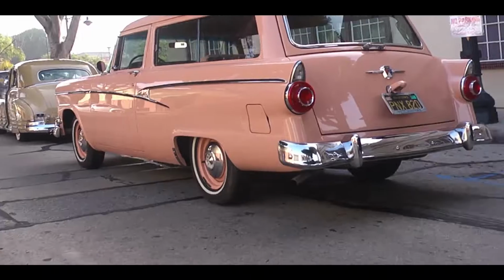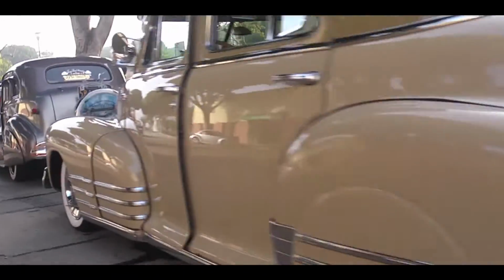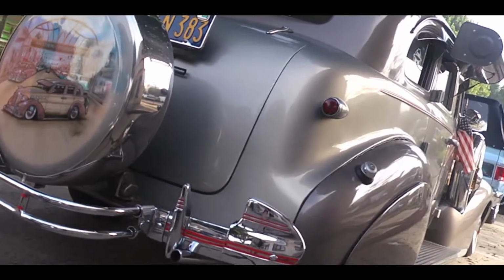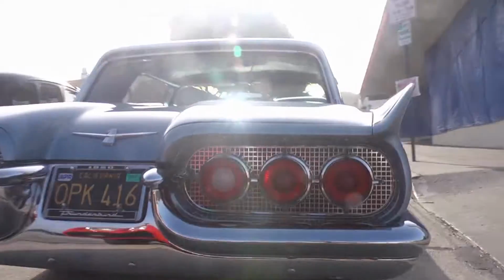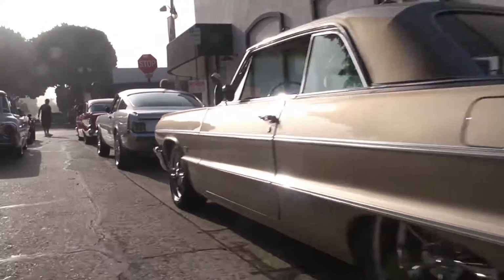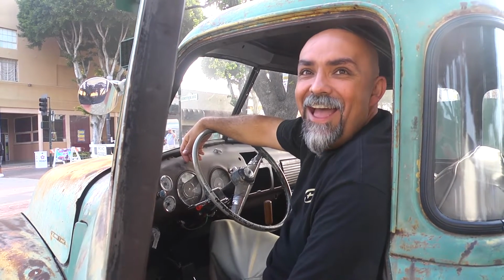This is the Uptown Whittier car show. They do it every year. This is a good show to come to, have a good time with the family. This whole area around here has a lot of lowriders, a lot of old bombs, so we get a lot of cars. You could say probably about 300, 400, 500. Keep cruising.